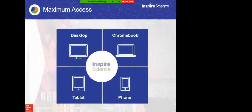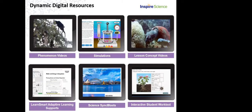Typically the next question I get asked is, on what devices? Well, PC, laptop, Chromebook, tablet, and even smartphone. As a teacher, you can create a test, let's say, on your desktop. You can send it to your students. They can take that test on their smartphone, send it to you for a grade, and then you can see how they scored on your tablet. Any device for teachers and students anywhere.